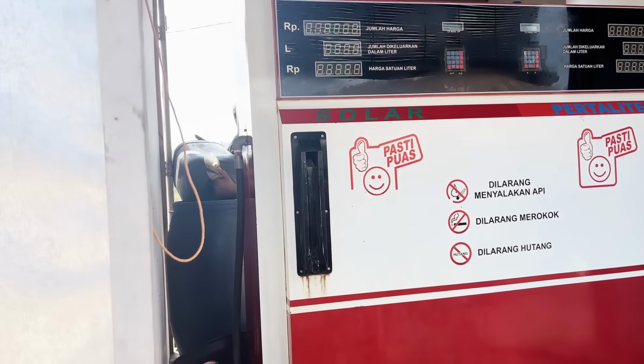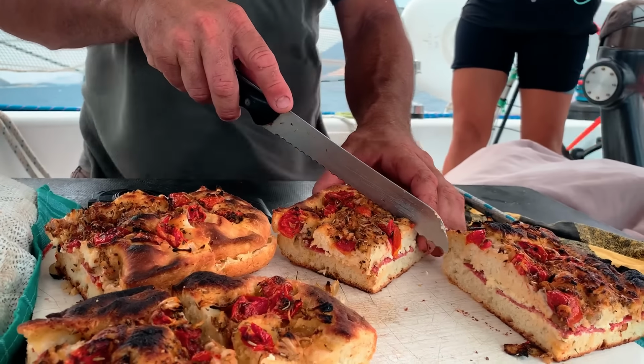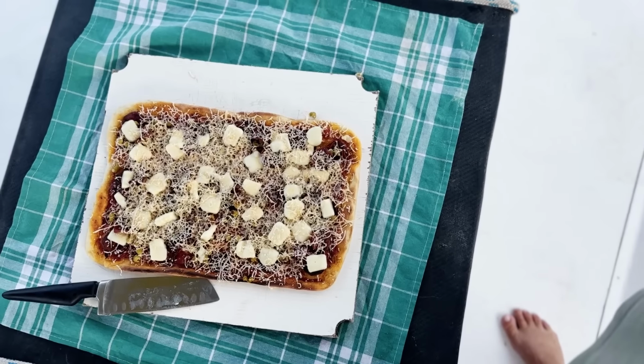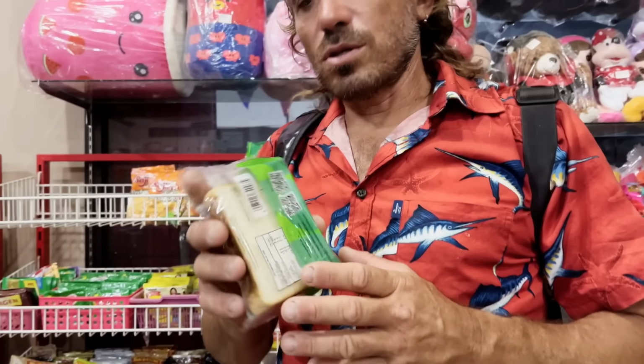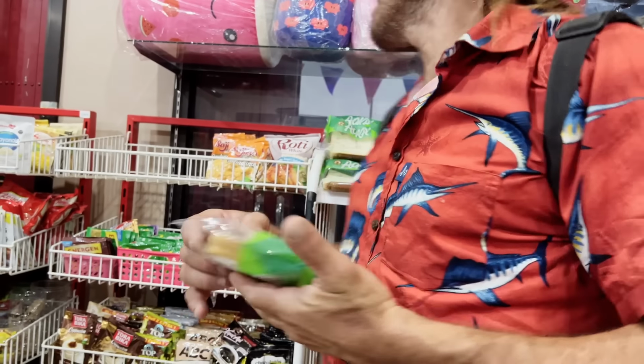Something that becomes more tricky the more remote we are. Especially as our Italian captain is rather dependent upon his Mediterranean diet. Okay, it's only two toast. Strawberry. There is strawberry inside. Ah, nice. So much plastic for one toast.